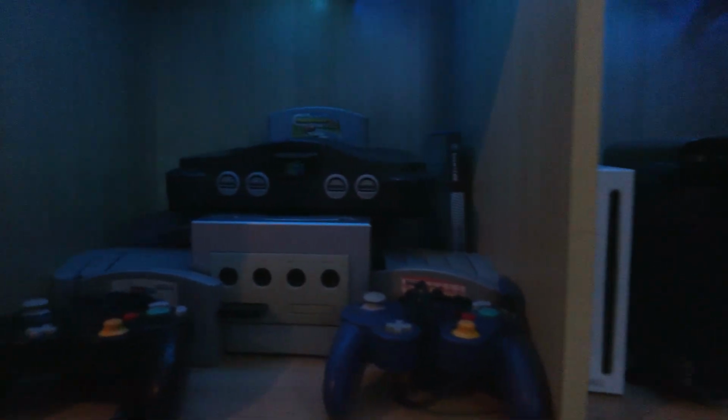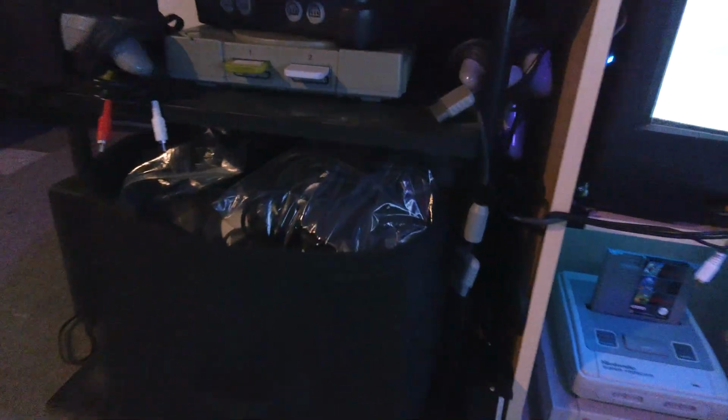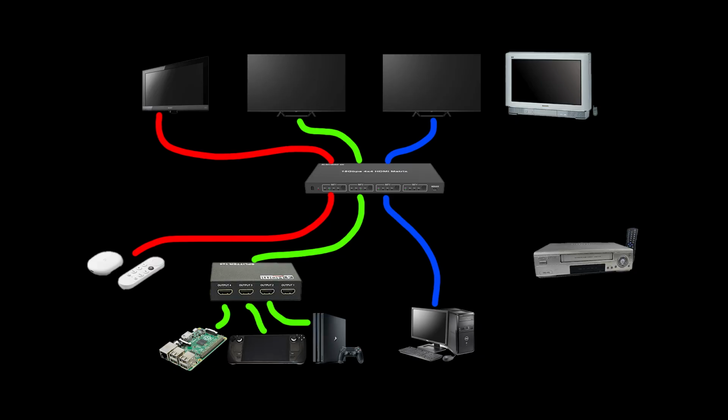I found I don't need all the retro consoles plugged in at the same time, so I just plug them in to the VCR as I need them. I just keep all the cables and resealable bags in this box. The VCR has 2 inputs, so I have a PS2 plugged into the front input, and at the back I have a media player that plays old Cartoon Network recordings.